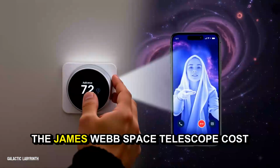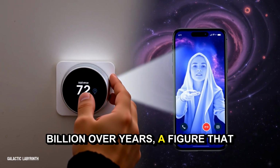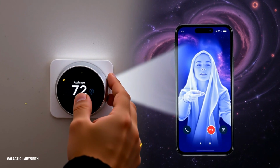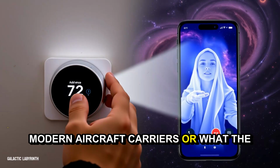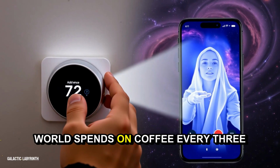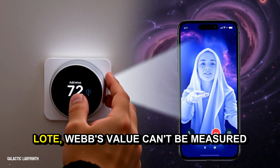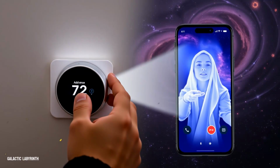The James Webb Space Telescope cost $10 billion over 25 years, a figure that sounds astronomical until you break it down. That's roughly the price of 2 modern aircraft carriers or what the world spends on coffee every 3 weeks. But unlike a warship or a latte, Webb's value can't be measured in simple economics.